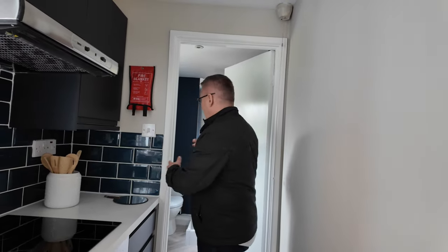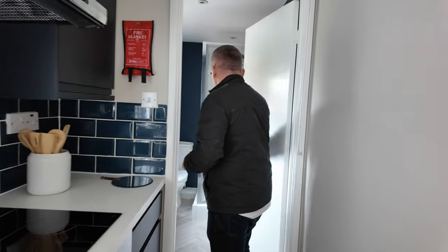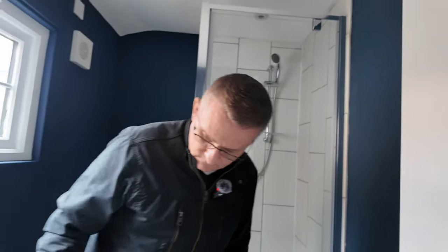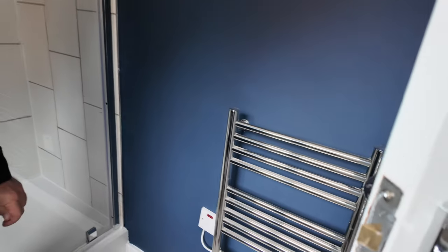Now, before anybody says, do you need two doors between a shower room and a kitchen? You don't anymore. That was abolished over 10 years ago, so it's completely compliant for building regs. So we've got a shower cubicle, toilet and sink unit. And then we've got a hand dryer here. That's not been cleaned. Has it been cleaned yet?